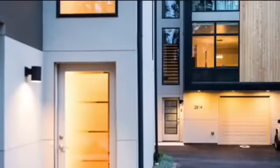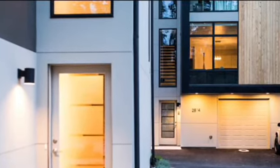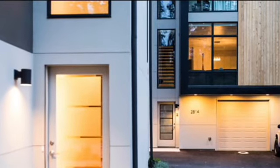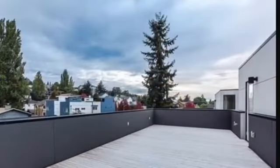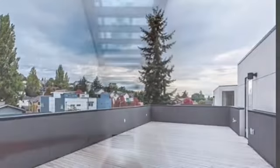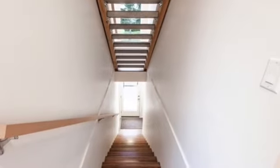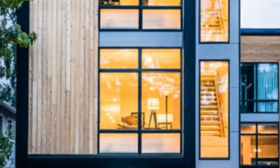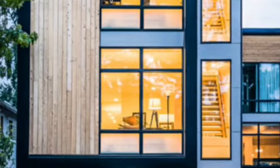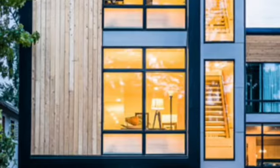Method Homes is known for its sustainable prefab concepts. This series of modern three-storied townhomes brings a kind of livable futurism to West Seattle. Prefab construction allows for a drastic reduction in material waste and gives Method the ability to efficiently integrate LEED, Energy Star and Passive House standards into their projects.